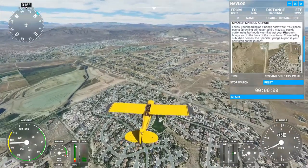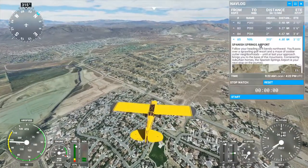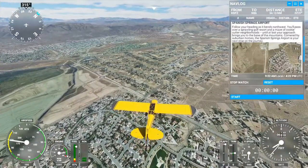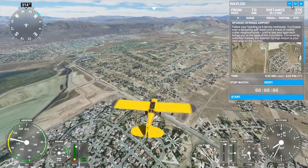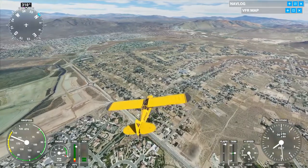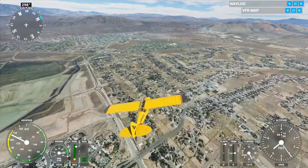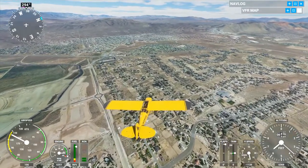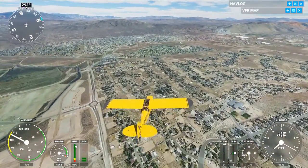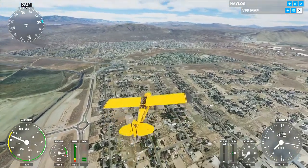Follow your heading as it bends northwest. So I've headed northwest. My heading is 215. Yeah, this will be it here. Yeah. All right, let's get ready for an approach, guys. That will be leg 10. Woo! All right, it's actually keeping me on my feet now. I feel like these are getting harder and harder, and I've heard that this will get harder and harder as well. So stay tuned for that. Let's put this bad boy down.